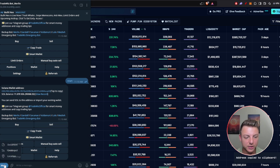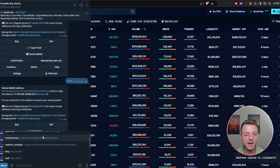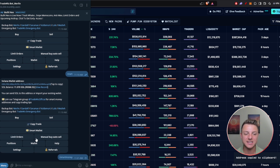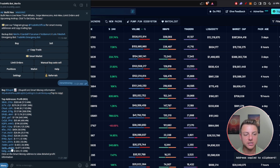Now I'm going to really be deep diving into copy trading and how to find some top profitable traders. So come down to this menu section within Telegram on TradeWiz. Then we have these two features, Smart Money, Address Analysis. I'm going to be using Smart Money because it will allow me to paste in an address for a specific token, and now it's going to show me all of the top profitable traders automatically.